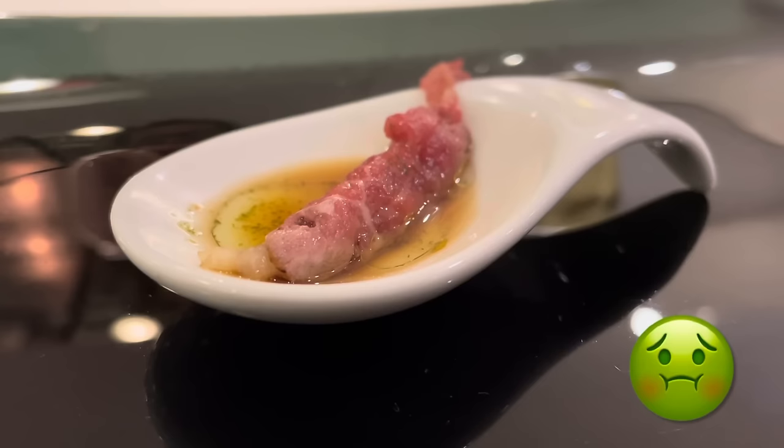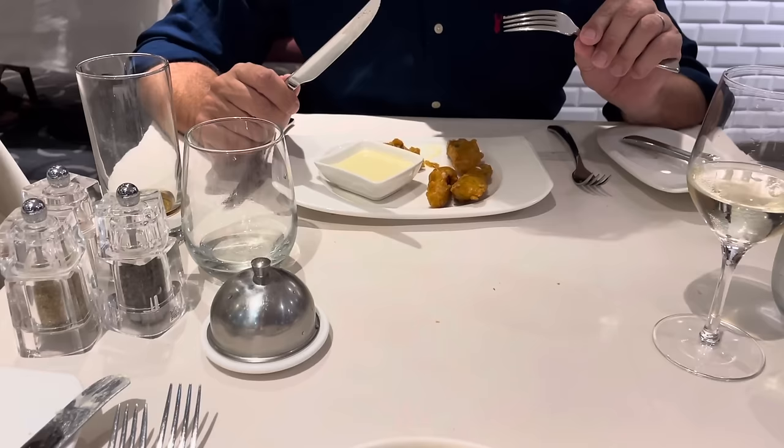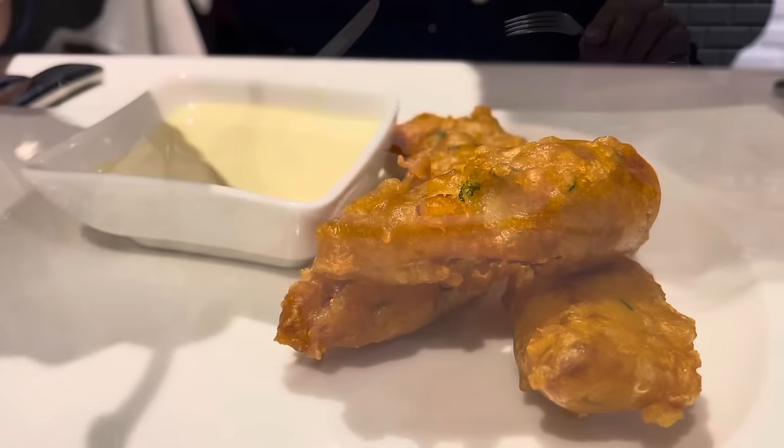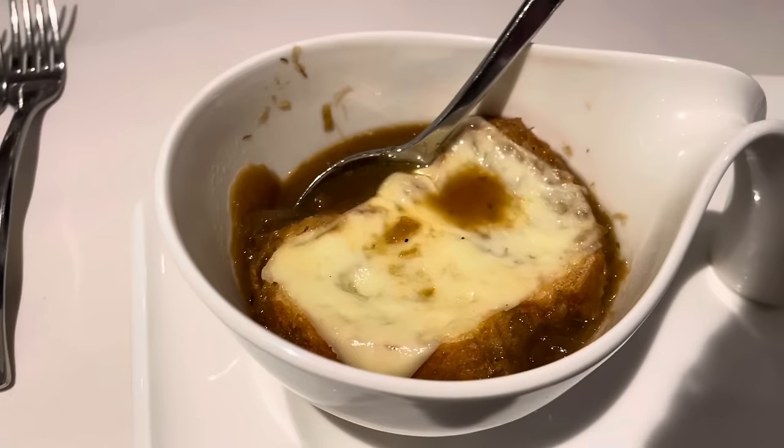Amuse-bouche. And unfortunately, I can't eat that because it's raw and I can't eat raw beef. I have gone with the French onion soup, and Matthew has the deep fried chicken bouquet, which has a coriander batter and a mustard sauce. The chicken, unfortunately, was quite average and lacked flavour. However, I'd just like to say I've had the celebrated French onion soup on Celebrity and on Princess. This one is by far much better. There you go, I've said it.